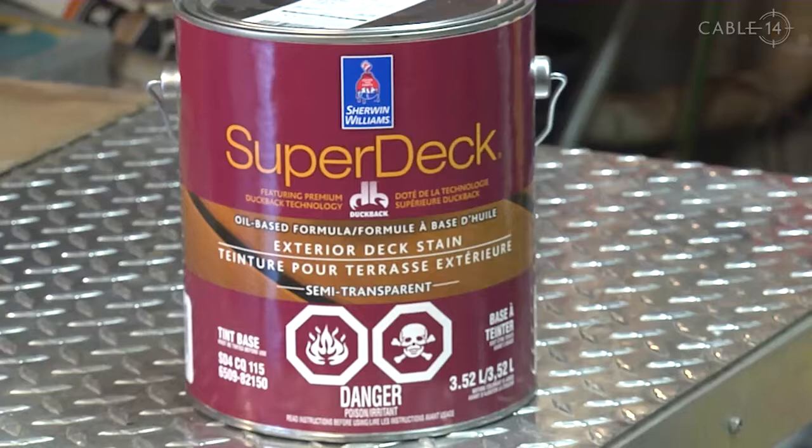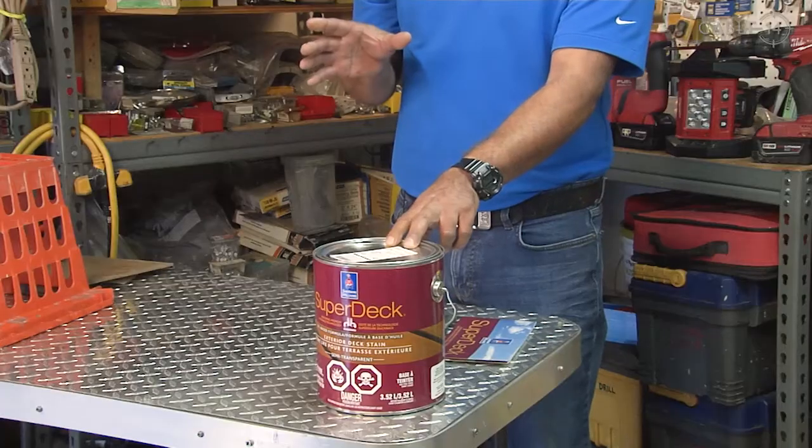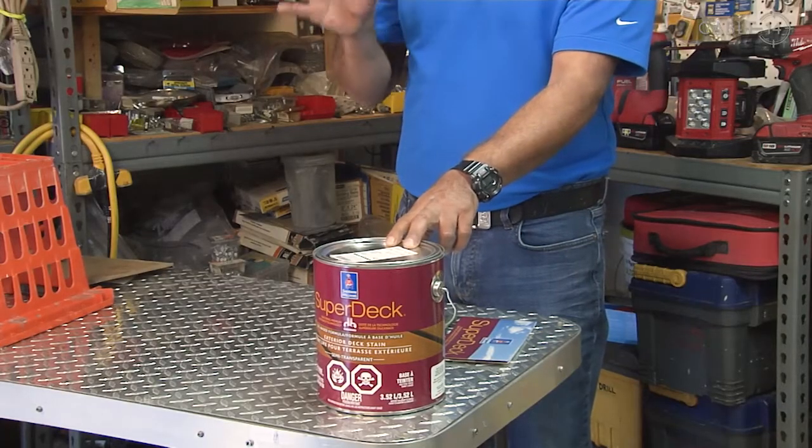We're back at the shop to pick up our stain. To protect your investment, and the work you do on your home is an investment, whether it's a fence, a gate, or a beautiful deck, I highly, highly recommend the Super Deck by Sherwin-Williams. This product is phenomenal, especially for you old school painters out there.